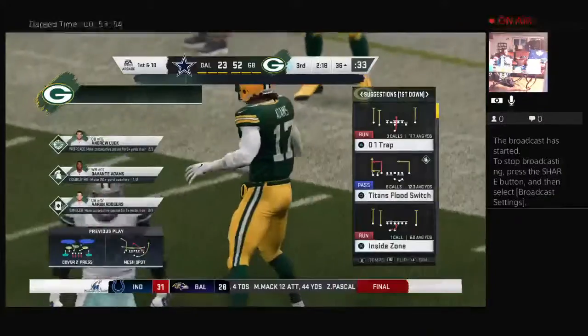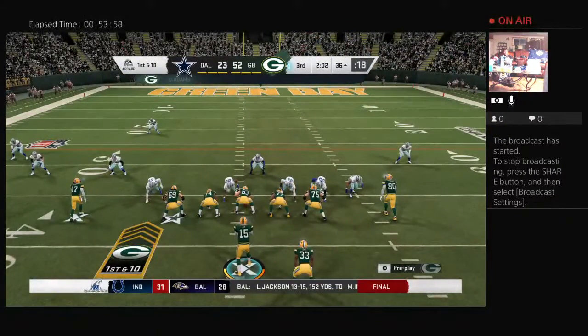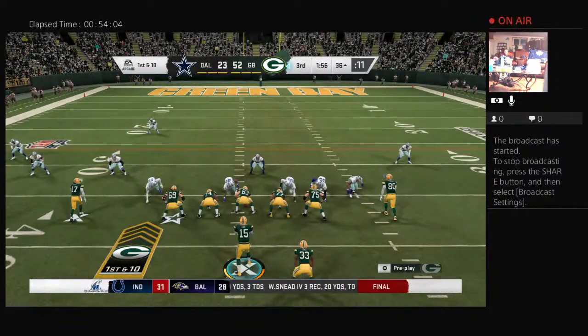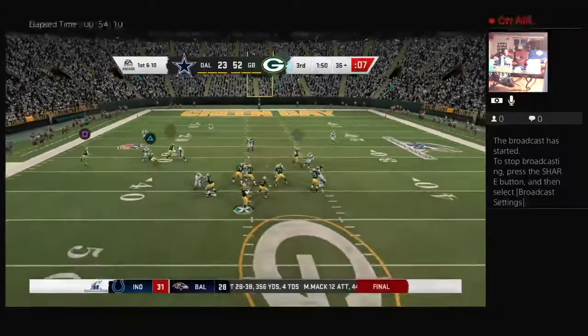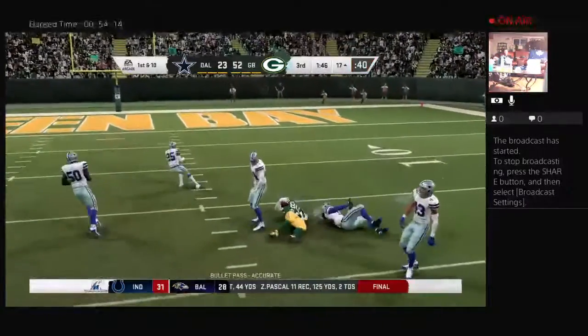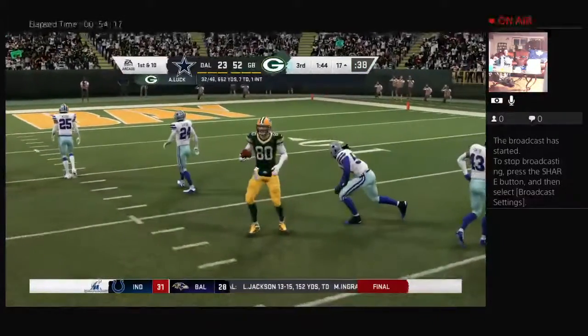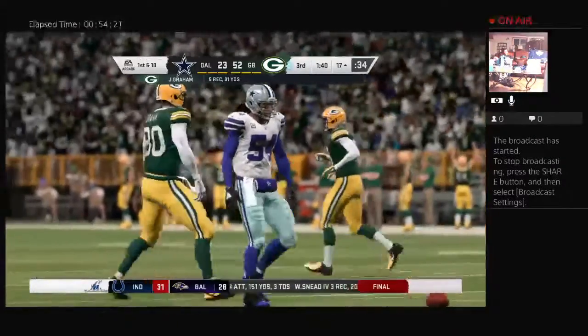39 yards there, a big one. So how about that for a chain mover? They're all the way down inside the 40 now for 1st and 10. A shotgun snap for Luck. The connection made. It's Graham. And inside the 20 before he's brought down. A good-looking drive for the Packers so far.